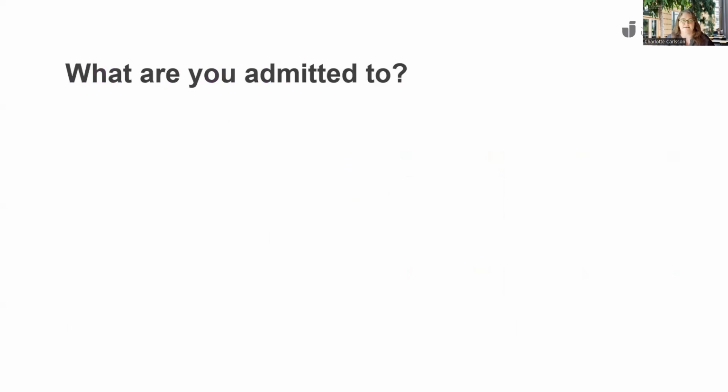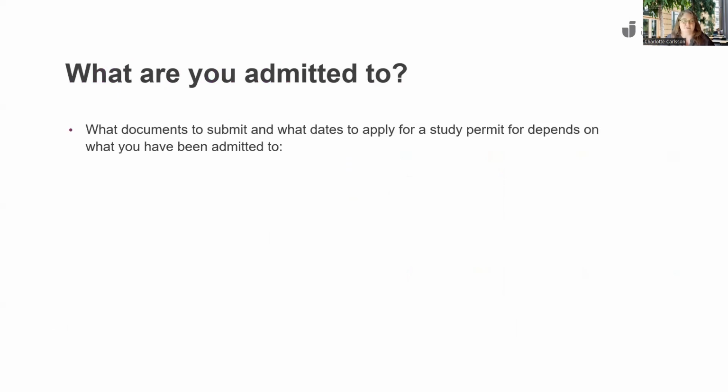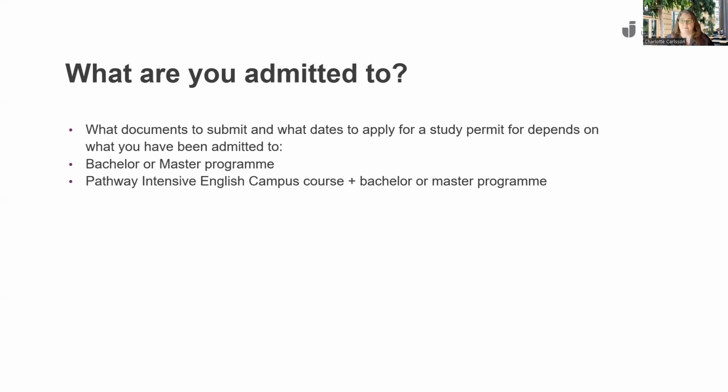So, number one is, what are you admitted to? That's the first thing. What documents you have to submit and when to apply for a study permit depends on what you have been admitted to. If it's a bachelor or a master program, or if it is the pathway intensive English campus course with a follow-up bachelor or master program, or the other option, the pathway intensive English online course with a bachelor or master program here in Jönköping. When it comes to the pathway intensive online course, that's the online course. So the study permit is for on-campus courses, but we'll get back to that later.